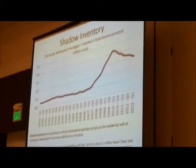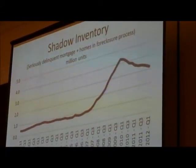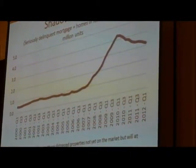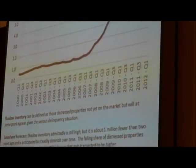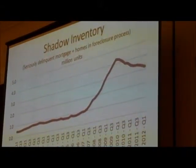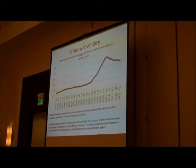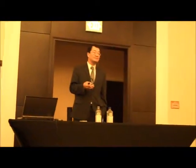Shadow inventory is the number of distressed mortgages, either 3 months late, already in foreclosure process, or whatnot, and it is not normal. But it is no longer peak. It is below the peak. What does this mean? This means that last year, if we look at all the home sales, 1/3 of transactions were classified as distress, meaning either foreclosure sale or needing a short sales approval.